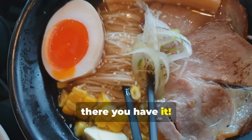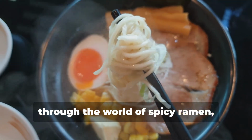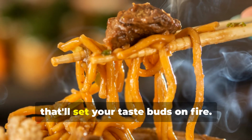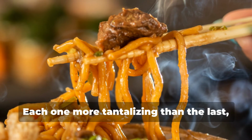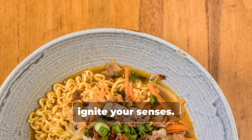Well, there you have it. We've taken you on a fiery journey through the world of spicy ramen, and what a ride it has been. 5 incredible spicy ramen recipes that'll set your taste buds on fire. Each one more tantalizing than the last, designed to challenge your palate and ignite your senses.